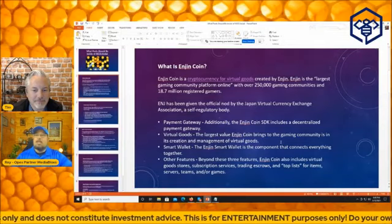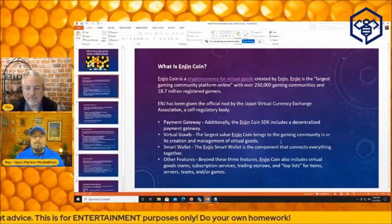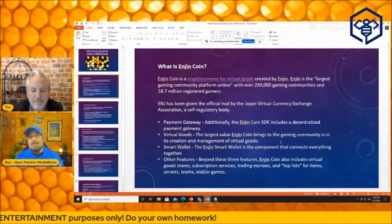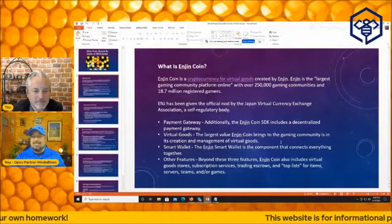Virtual goods: the largest value Enjin Coin brings to the gaming community is its creation and management of virtual goods. And that means you can buy things. If it's in the gaming things, you can buy, I don't know, outfits. I know some of us are not probably interested in it, but gamers are. They want different clothes or whatever it is, right?